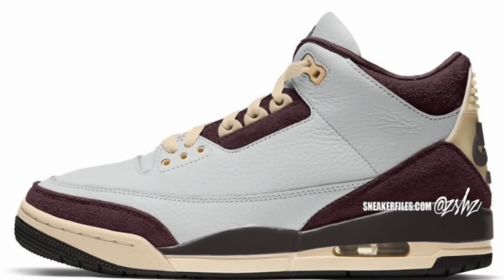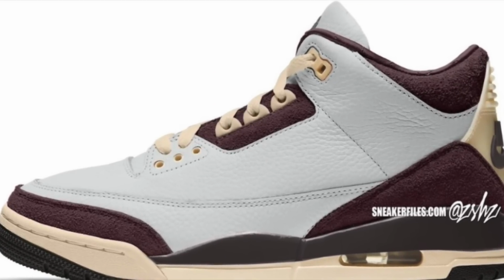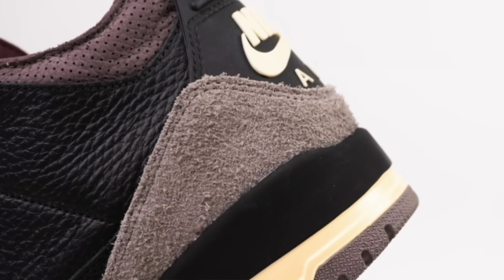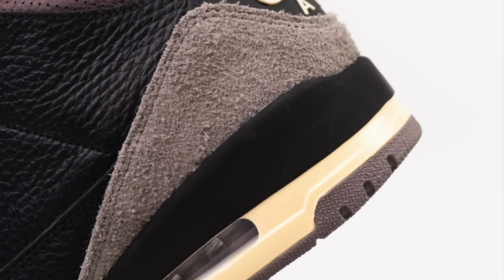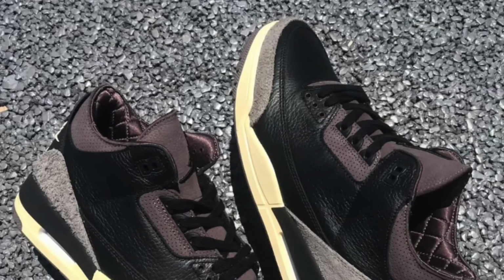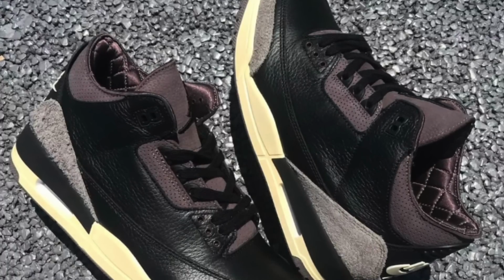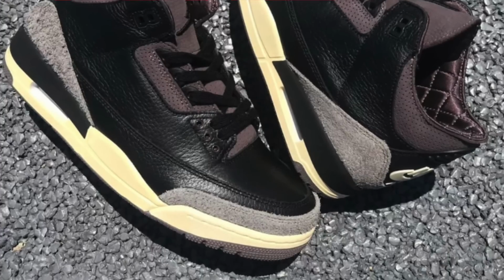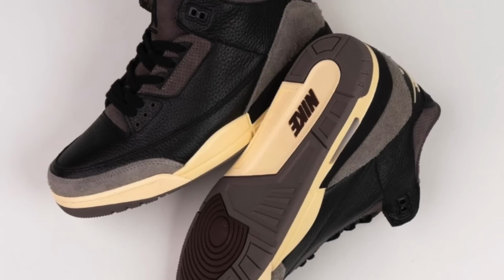This Burgundy Crush colorway you're seeing right now is just a mock-up, but they should be pretty similar given that the color scheme is Summit White, Burgundy Crush Deep, Pewter Muslin. And despite the retail being so high at $250, at least when it comes to their Nike release with free shipping, I do think large sizes for these should be profitable, but not really with a good margin.